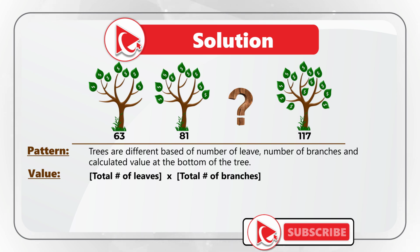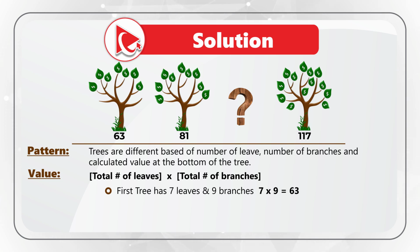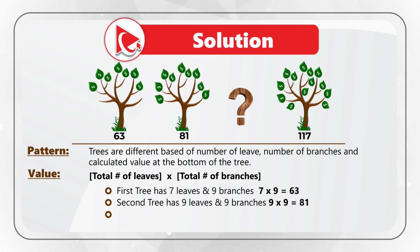For example, the first tree has 7 leaves and 9 branches, and the number at the bottom is calculated as 7 by 9 equals 63. The second tree has 9 leaves and 9 branches, and 9 multiplied by 9 equals 81. The third tree is missing, but the fourth tree has 13 leaves and 9 branches, and 13 multiplied by 9 equals 117.